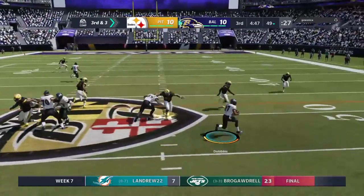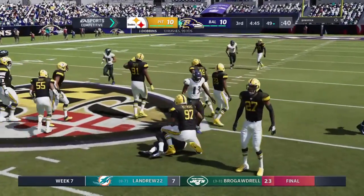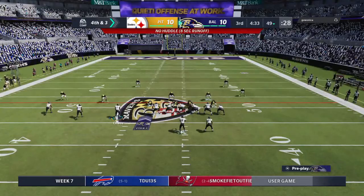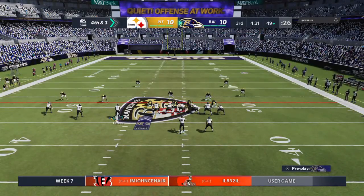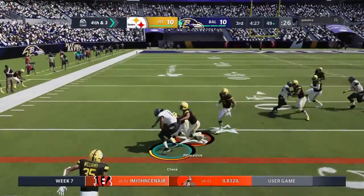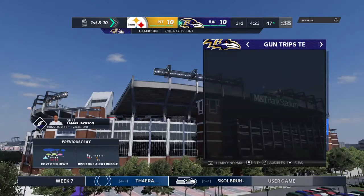Another run here with Dobbins. And he won't be close to a first down as he runs into a wall right around the line of scrimmage. The offense is not leaving the field. They're going to stay out and go for it on 4th and 3. They get this out quickly to the left side. And he will have the first down as he gets this to the 47.